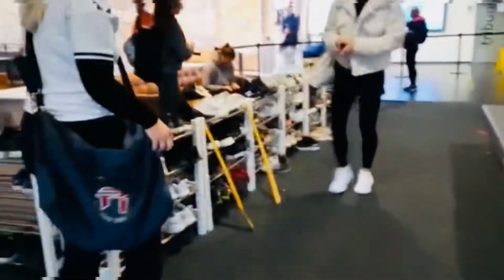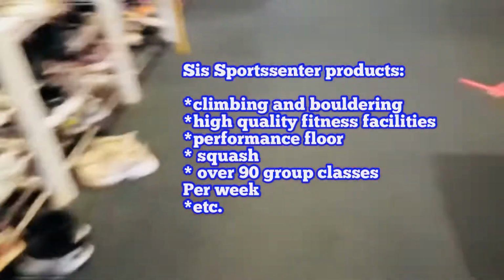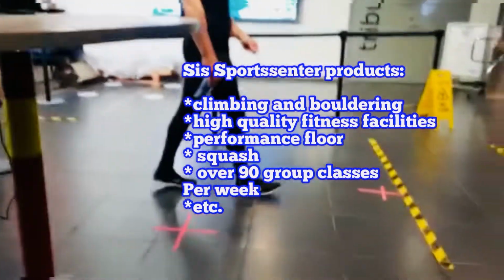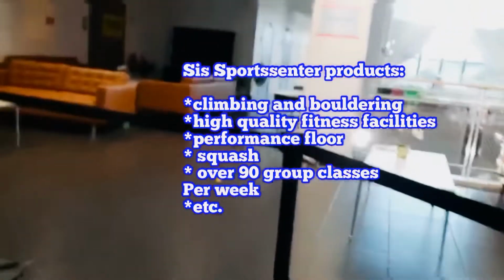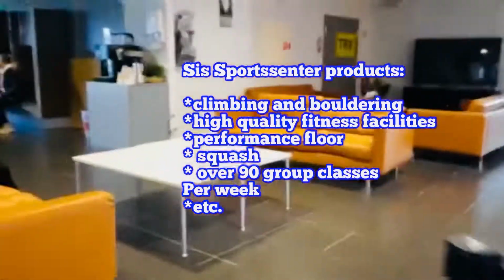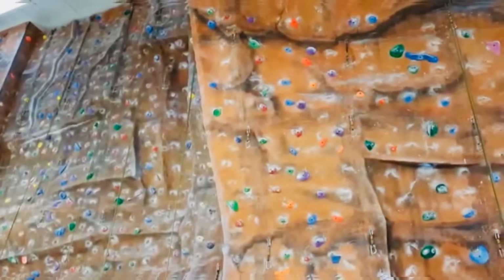This sports center is among Norway's largest and has a product for most people. They have climbing and bouldering, high quality fitness facilities, performance floor, squash, over 90 group classes per week, and so on. That's many. Every training is included in the membership and you can take unlimited classes except squash, for which there is an additional fee.